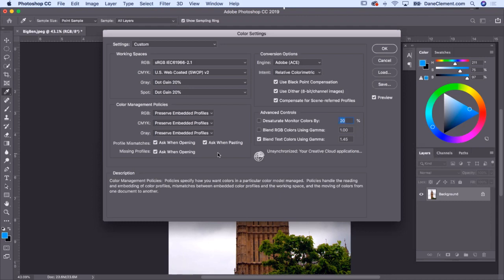Yeah, it'll give you that warning every time. If you drag an image, like one photo from one file into another, it'll give you that same message as well. Like, hey, the working space is different from whatever you're bringing in. You want to convert it or you want to leave it the same. So, yeah, no, I agree.